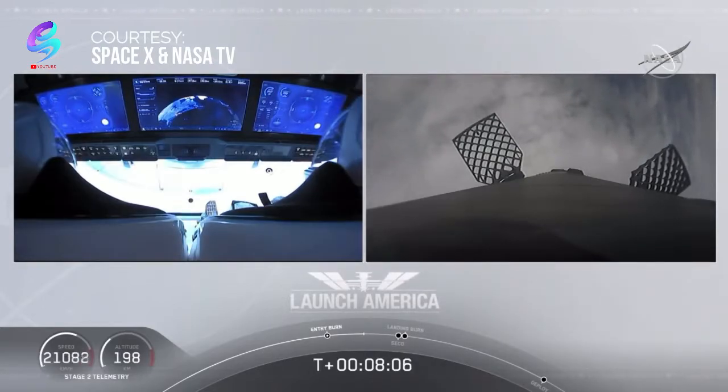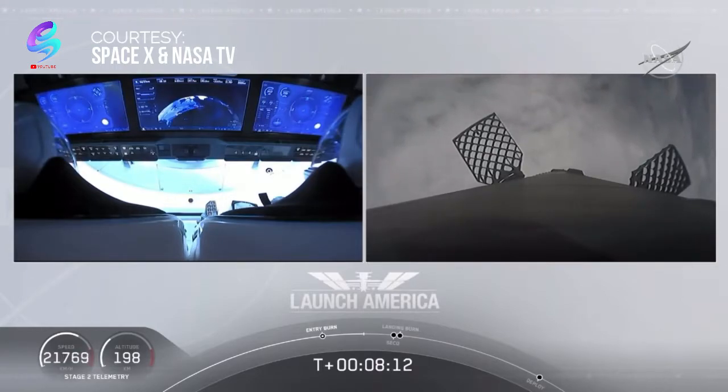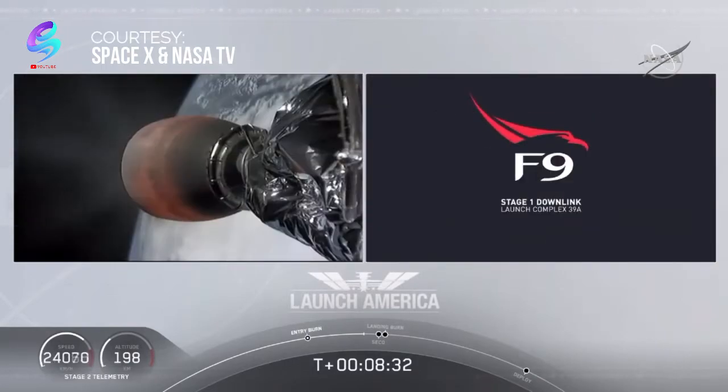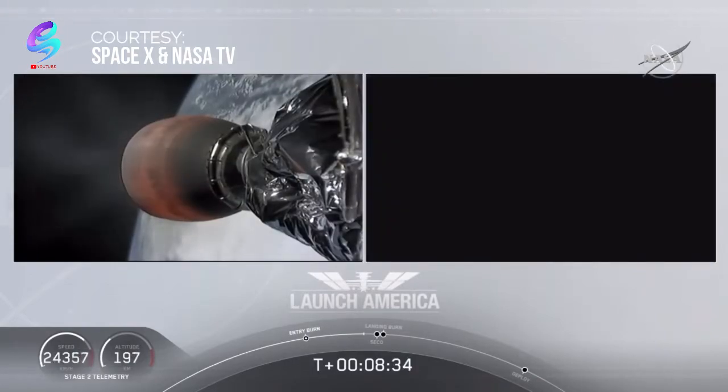Such a cool view on your left screen, seeing Bob and Doug on Dragon. Right now, you can see the displays that they are seeing themselves. Terminal guidance and throttle step. We are coming up 25 seconds or so away from SECO, or second engine cutoff. This is also the point where Bob and Doug are experiencing their highest G-force. We're seeing the counter tick up to right about 1.8.